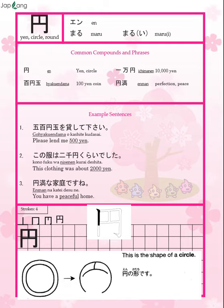Today we will be learning another 19 kanji, that is kanji number 22 till kanji number 40. So the target will be 19 kanji today because we have already learned 21 kanji in the previous video of JLPT N5. The very first kanji you can see here is yen, or Japanese yen, Japanese currency.